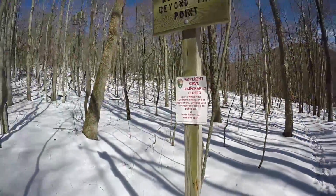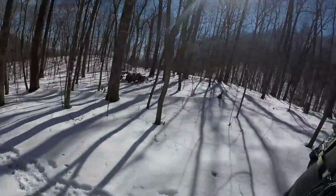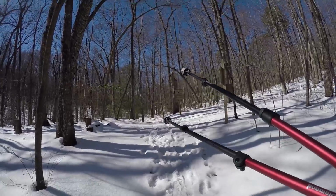So I was originally planning on going and checking out Skylight Cave, but the more I think about it, it seems dumb to climb all the way down there when we can't even go in it. Just have to climb all the way back up. So instead, we're going to continue on that way back to the car, and I think I'm going to start the long, arduous drive home. But yeah, I'll check in with you one more time before I head out of here.